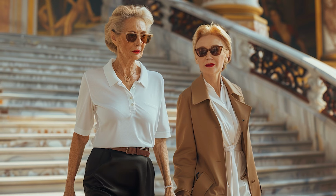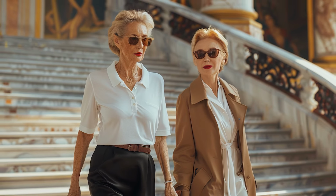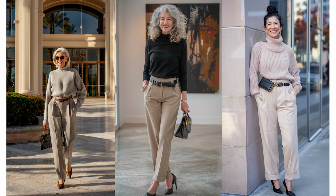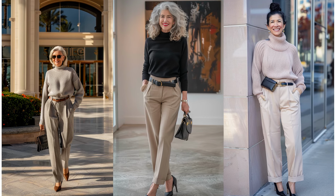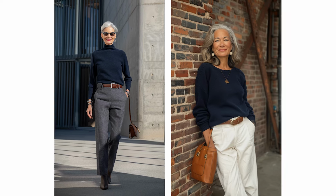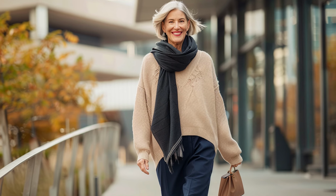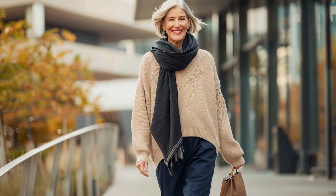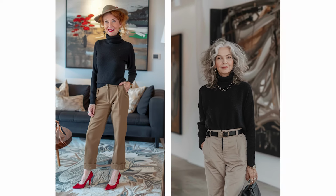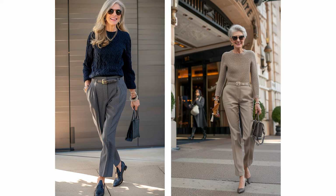Knitwear, such as cashmere sweaters, is another key component of the old money wardrobe. A beige cashmere sweater can be paired with jeans and ballet flats for a simple yet elegant look. For a more polished outfit, wear the sweater with a pleated skirt and pumps. A cashmere cardigan in a neutral color, like beige or navy, can be layered over a silk camisole and paired with a pleated skirt for a sophisticated look.